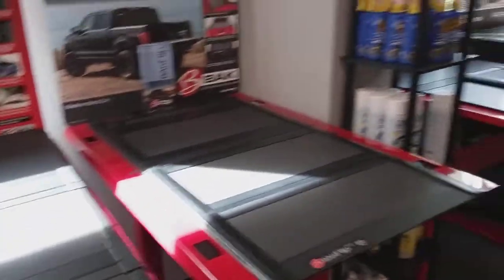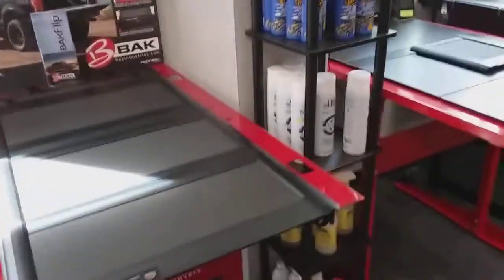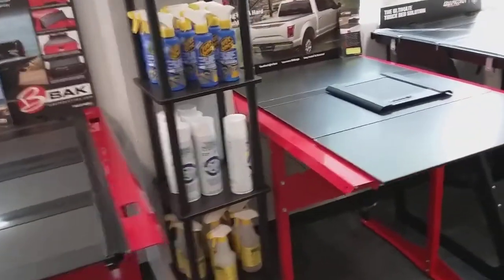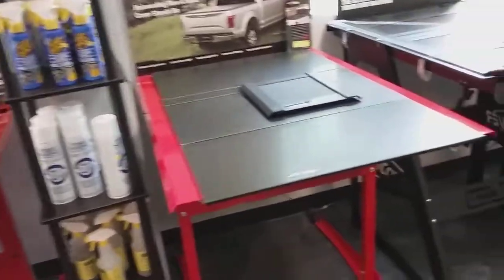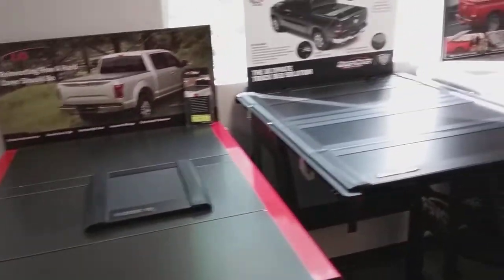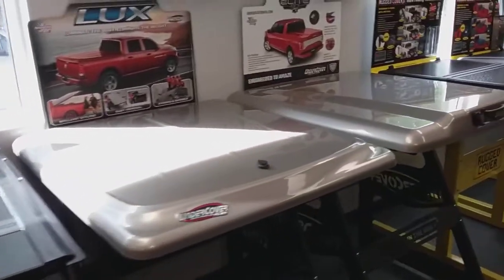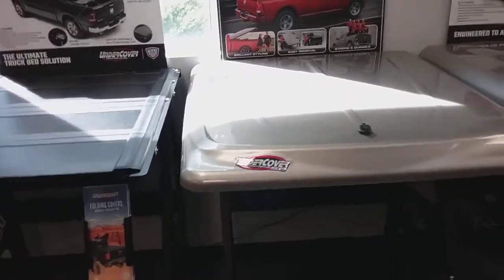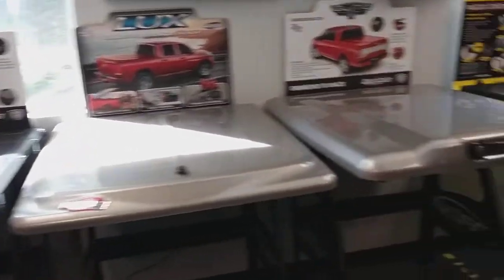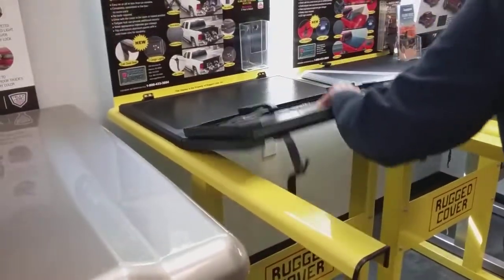What's your submodel on? What submodel is it? Is it XL, XLT? Oh yeah. Which one you like? The one that just kind of opens up one of the... So, it's a 20, 40, 20. That's kind of nice, isn't it?